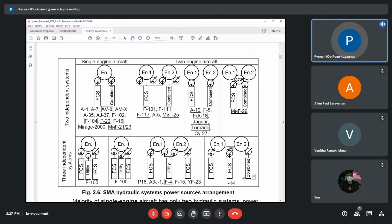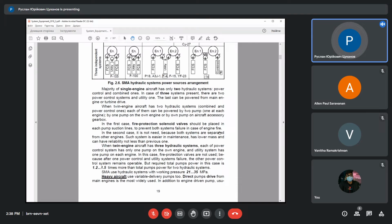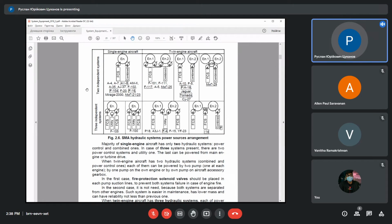F-14 Tomcat has a non-symmetrical structure. One flight control system is attached to engine number one, but engine number two drives a combined system. It looks like this structure. But there is one more flight control system driven by an electric-motor-driven hydraulic pump. Non-symmetrical, but also a reliable structure. And it's possible to mention with small remarks that if we have three hydraulic systems for two engines, the total mass of the hydraulic system will be approximately 1.2 to 1.5 times greater than in the case of two independent hydraulic systems. So reliability increases and mass is also increased.